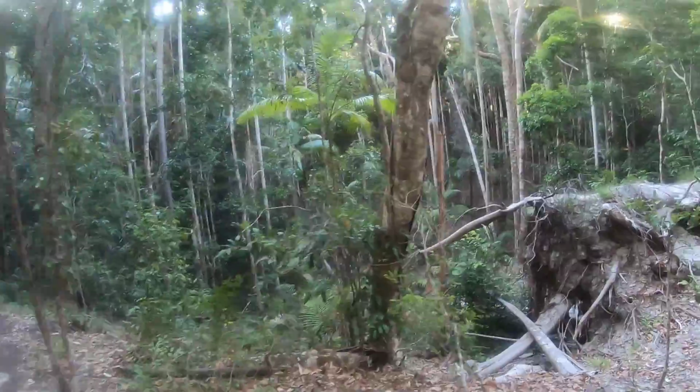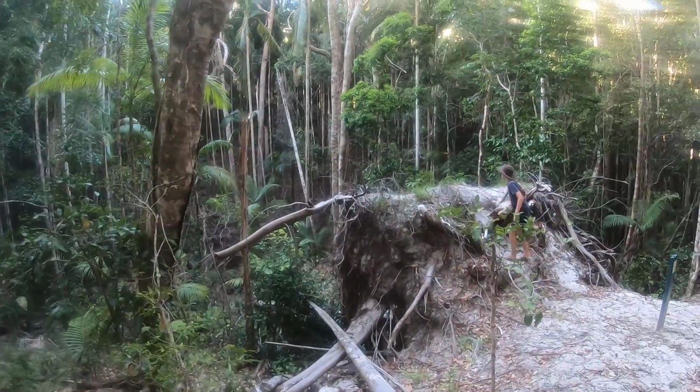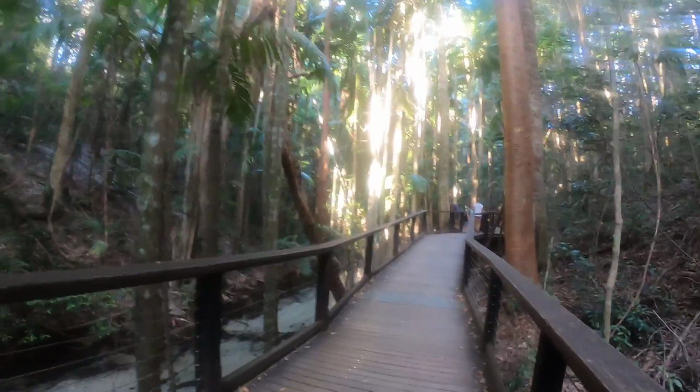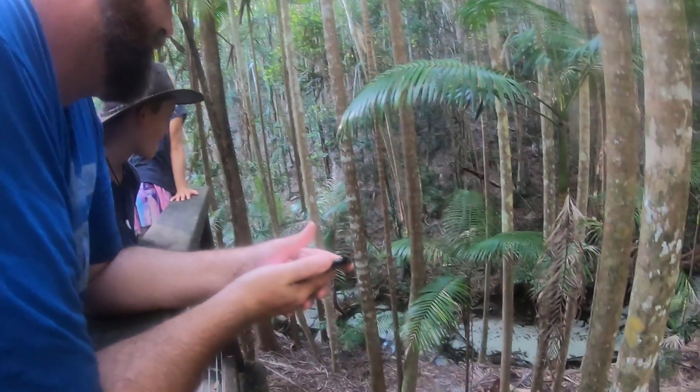That's a big tree root. Imagine when that was here. Look at the hole in the canopy. It's just gone. See any fish?